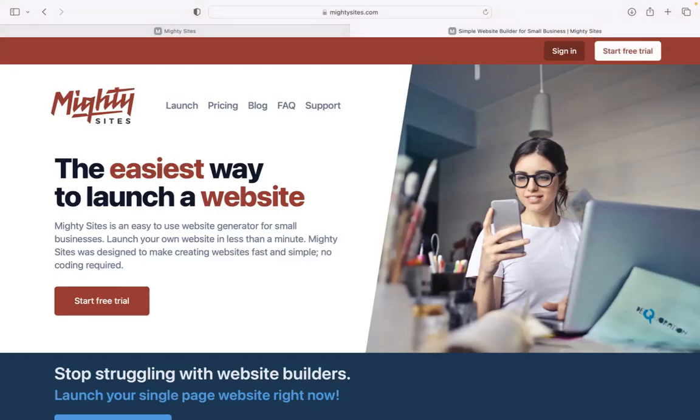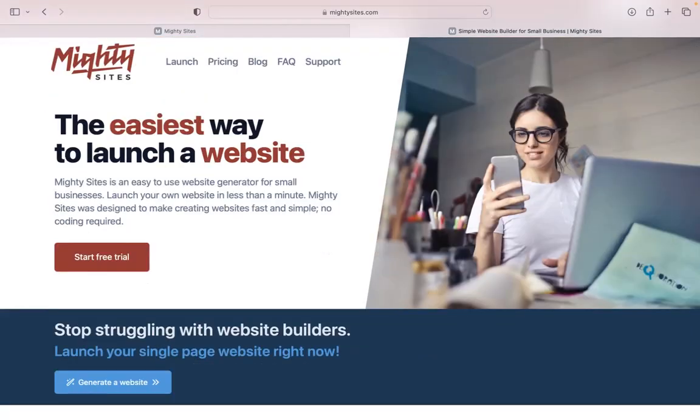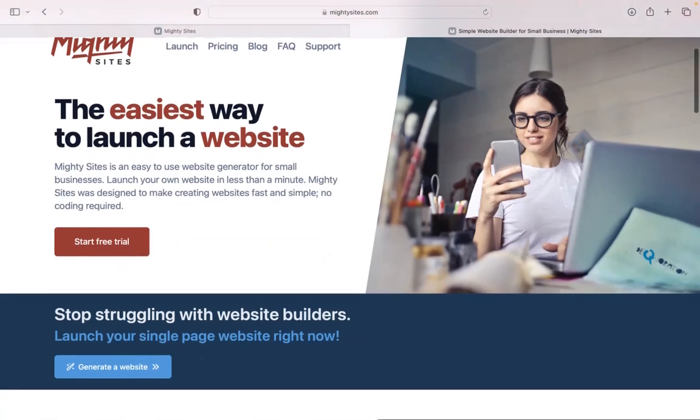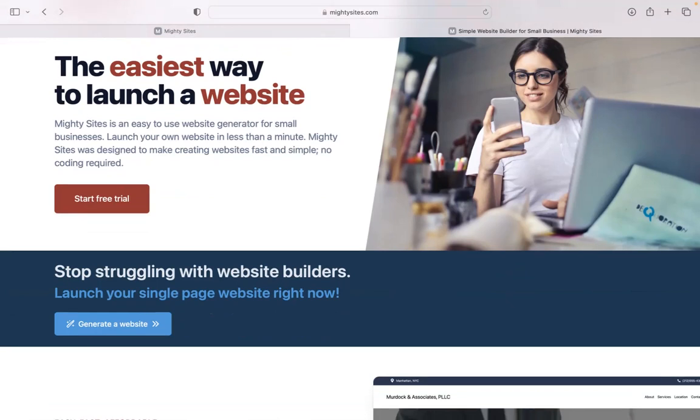Having a website for your small business increases its credibility, but most people think that building a website for their antique restoration service is going to be expensive and super complicated as well. Today, I'm going to be showing you that's definitely not the case. You can build a simple and affordable website on the Mighty Sites platform.